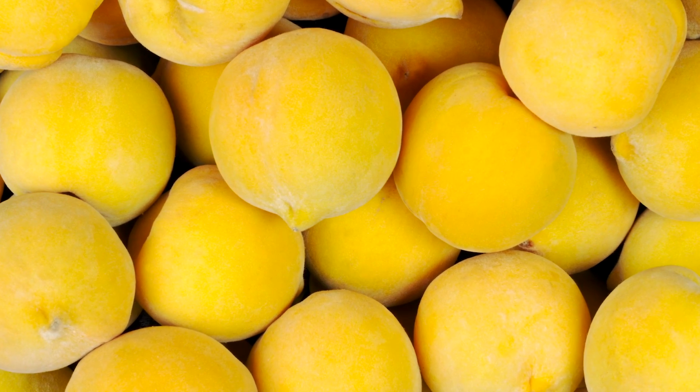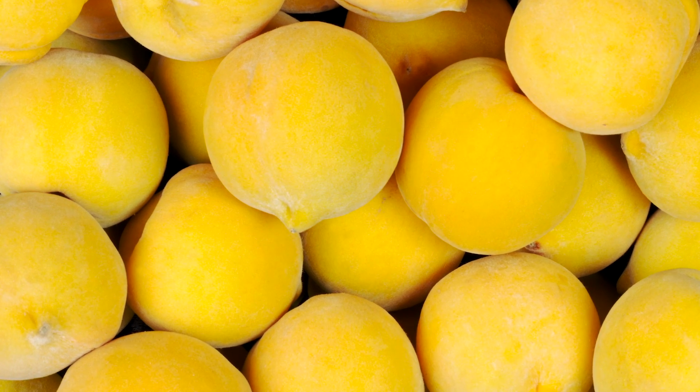Clingstone peaches, on the other hand, are where the pits are really hard to remove. They cling to the peach. And these are better for when a recipe calls for diced peaches, chopped peaches, or peach puree, because the flesh might get damaged when you pull the pit out.